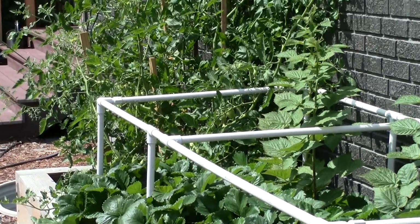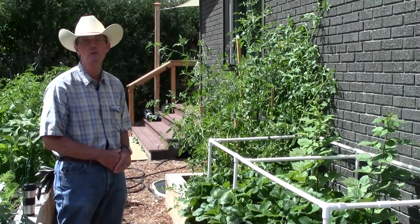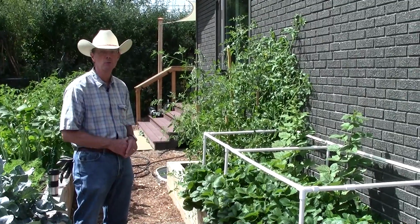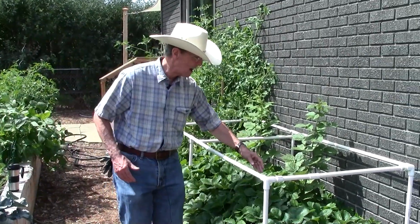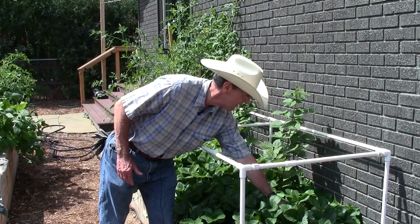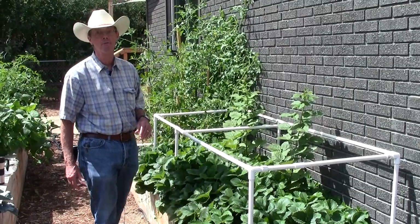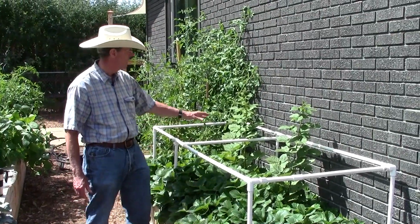We got a very nice crop out of them in the first part of the year, but by the end of the first week of July, the June-bearing strawberries were all done. Well, now the ever-bearing are flowering and fruiting, so we're going to have a second crop of strawberries out of here.